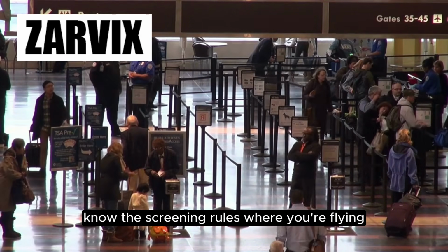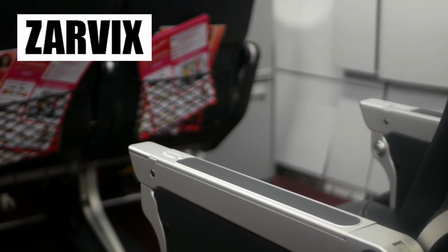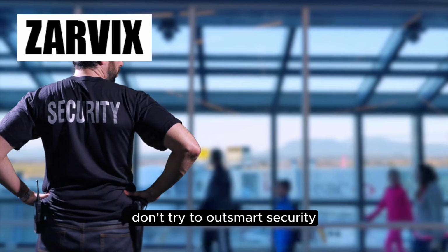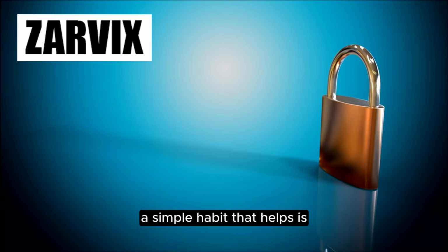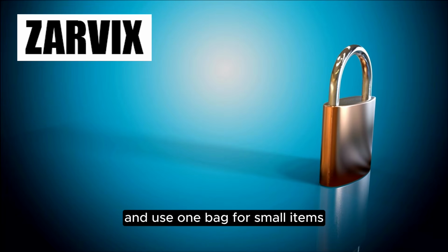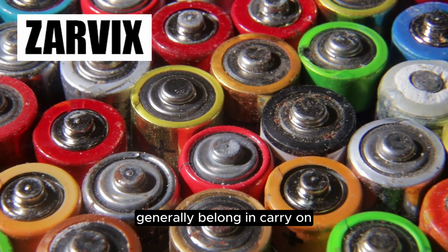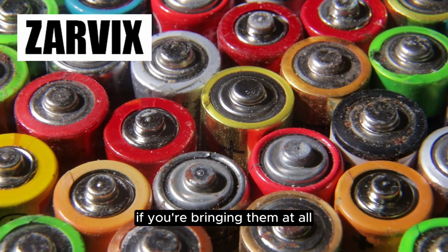Know the screening rules where you're flying. In the US, the Common Liquids Guideline is often described as 311, but rules vary by country and can change, so check your airport's latest guidance before you travel. Don't try to outsmart security. The fastest path is being organized so you don't trigger extra screening. A simple habit that helps is empty pockets before you reach the belt. Keep metal off you if possible, and use one bag for small items so nothing gets left behind. Remember basic safety rules. Spare lithium batteries and power banks generally belong in carry-on, not checked luggage, and sharp items belong in checked baggage if you're bringing them at all.